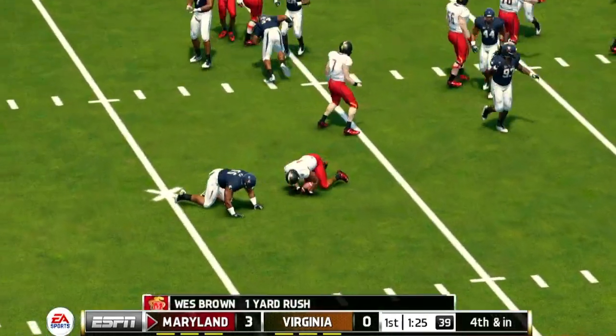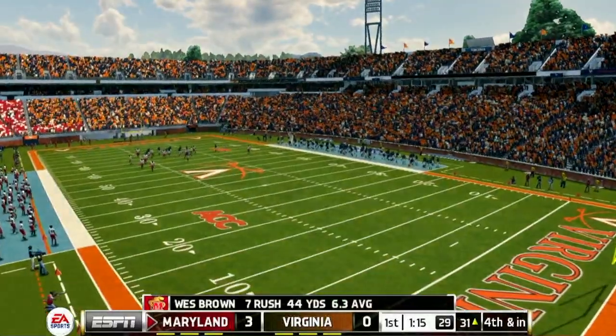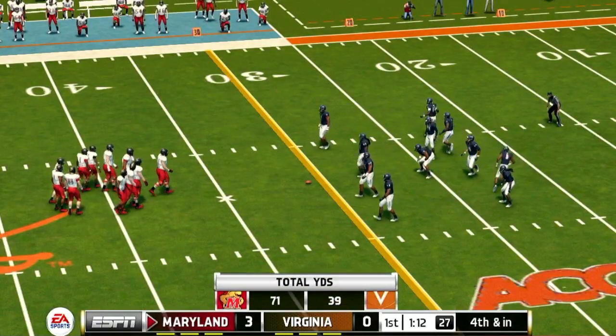And he's tackled at the 31-yard line. The halfback picks up a yard. That makes it 4th and inches. It's 4th down, and they're going to try to go for it.